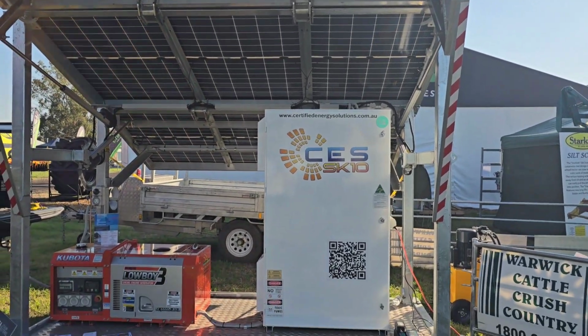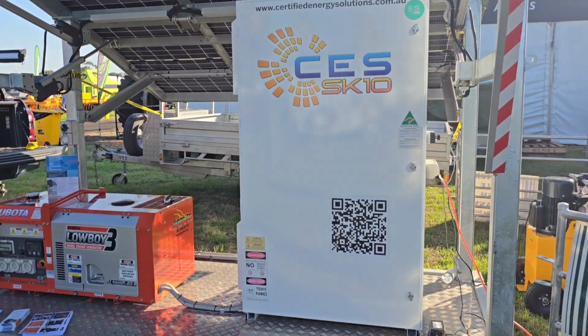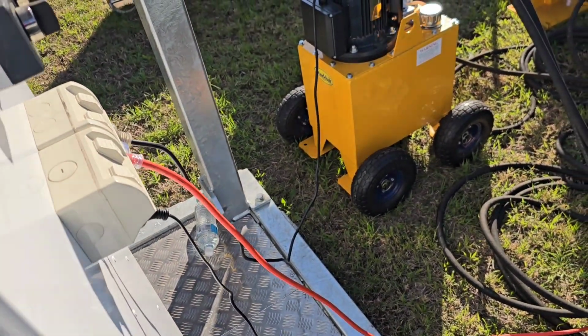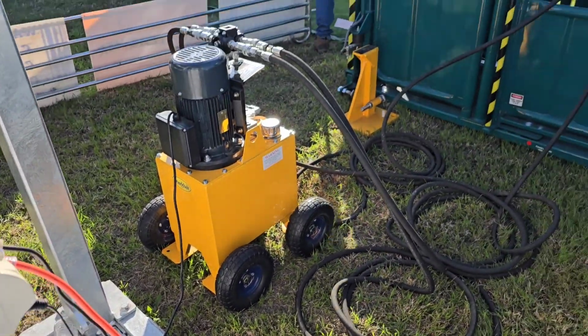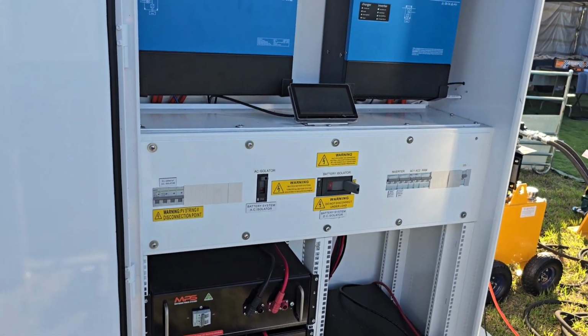So the SK10, it's got a 10 kilowatt output inside. We've got a 9 kVA generator, Kubota lowboy, hooked up to her, as you can see. All the power's running out via 15 amp plugs over to Gary's gear. And if we open this thing up here, we'll see the inside of it.